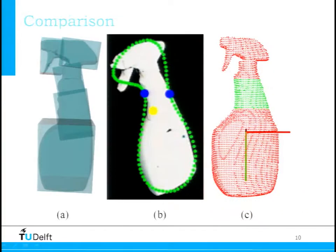The final part of the paper is that we compare our algorithm with two other popular unknown object grasping algorithms, that is minimum bounding box and maximum curvature. Compared with the other two algorithms, our algorithm is faster and more stable.